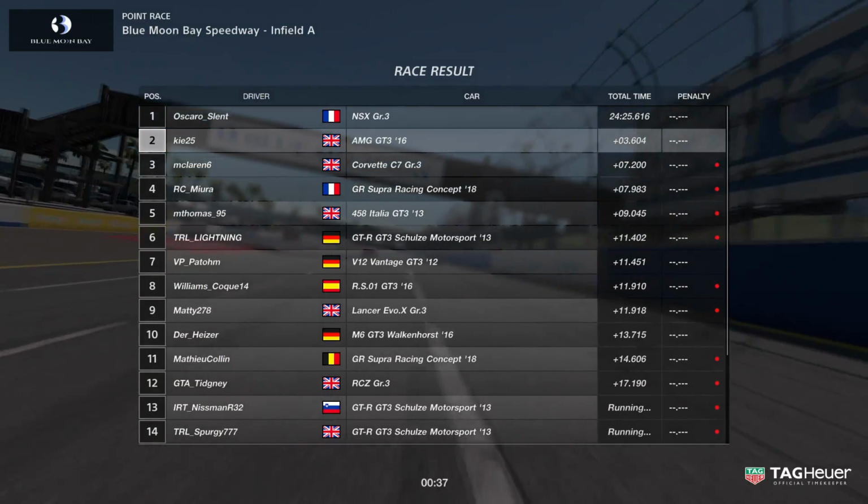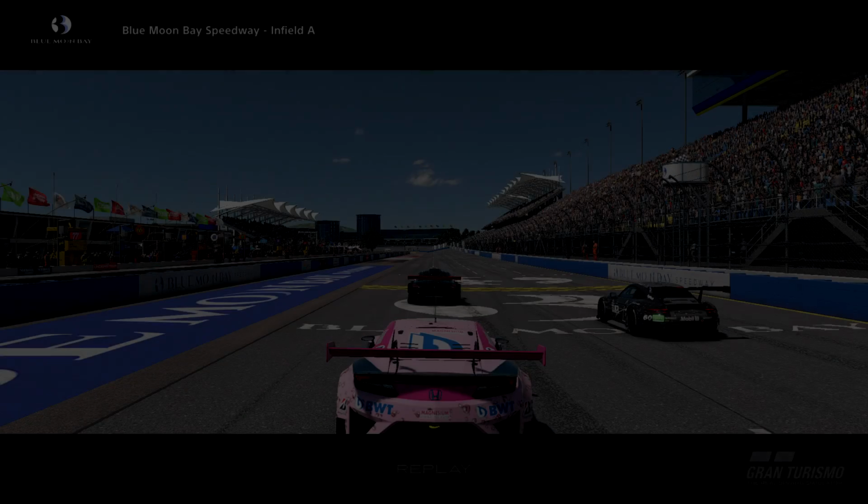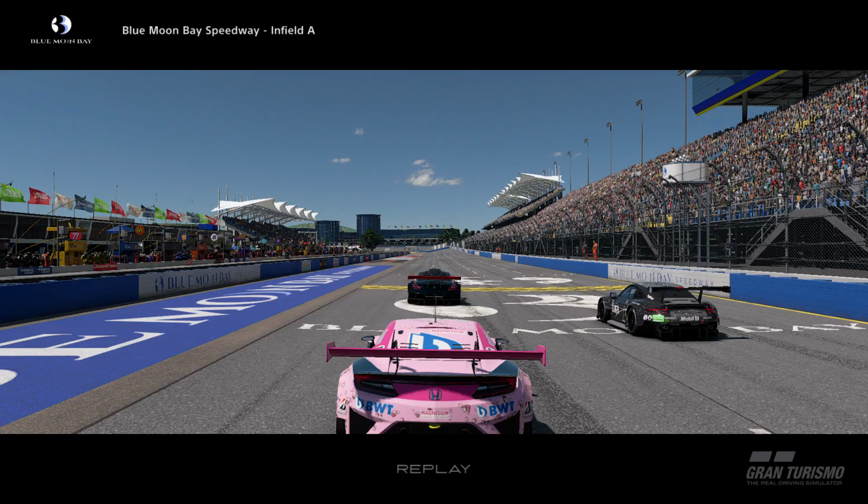Started the season with a good round, and then 2 rounds where it was just 2k solid points. We're going to go through the start now. This was a little bit chaotic, this start.